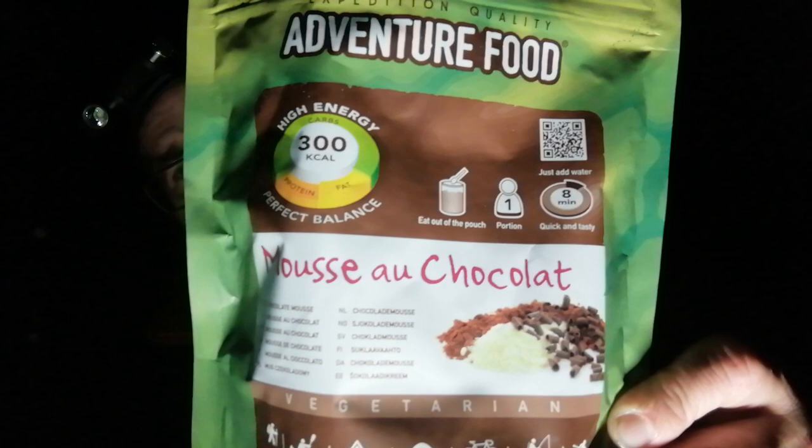chocolate mousse Adventure Foods meal. It's 300 calories. You don't need to put a lot of water in this one, and it's quite difficult to mix. You have to really mix it thoroughly before you zip it up and let it rehydrate. In fact, I don't think you even need to zip it up and leave it. You just mix it up, but there's powder at the bottom that doesn't get mixed in. You have to really dig down and mix it all up, and then of course it thickens.